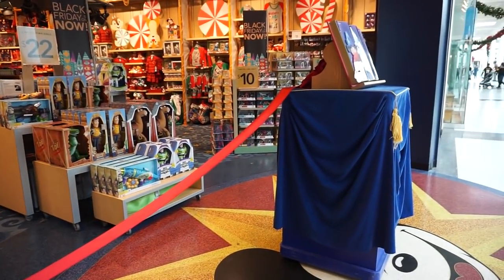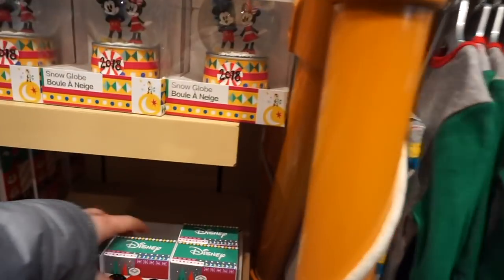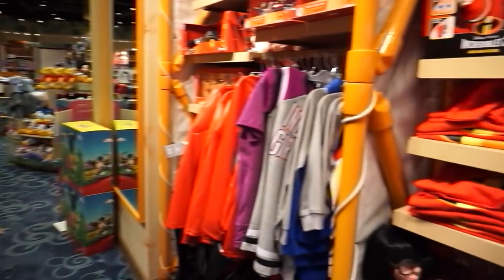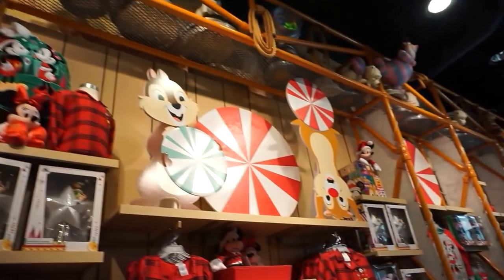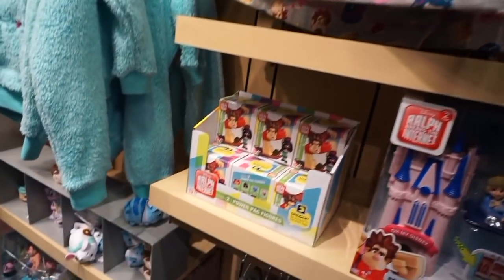All the cast members have birthday ears on and the buttons, so I'm excited to see what they have here. They just opened the doors, and now we're grabbing our items to purchase. Oh my gosh, they have the new Mickey plush and all of the figures. And I am posting a video on Thursday about all of the new Mickey Mouse and holiday merchandise. Make sure you guys stay tuned for that.